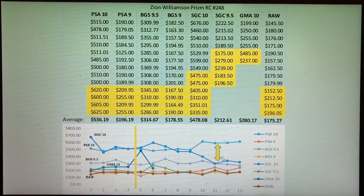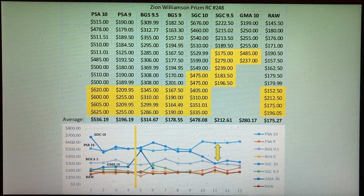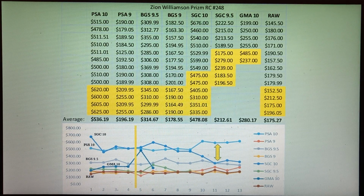And as you can see, SGC has slowly climbed over the month of April to the point where they are pretty well matching and at some points exceeding PSA 10s. They stayed open during COVID, if you didn't know, and they were doing a lot of business, which is great for them. And they have definitely crept into the market and taken up some of the market share and certainly come in line with PSA. And I think that's great. I think it's great for the collecting market, and great for us as collectors, having another valid option out there.